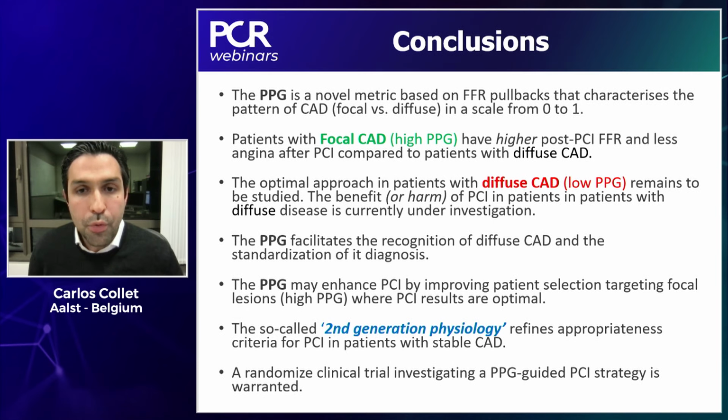So as a conclusion, we have the PPG that is a novel metric based on FFR pullbacks that characterizes the pattern of CAD on a scale from 0 to 1. We know that patients with focal disease are the ones that we can help with PCI. There is nothing we can do as an interventional cardiologist with diffuse coronary artery disease, and we're studying this to see what is the best treatment strategy for these cases.